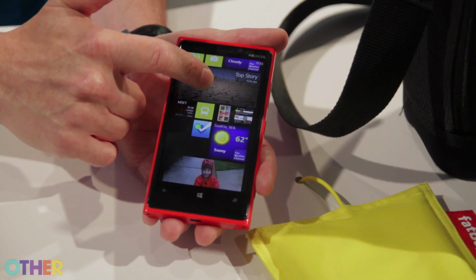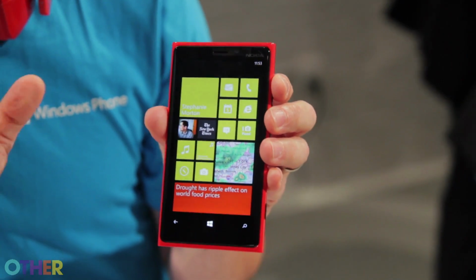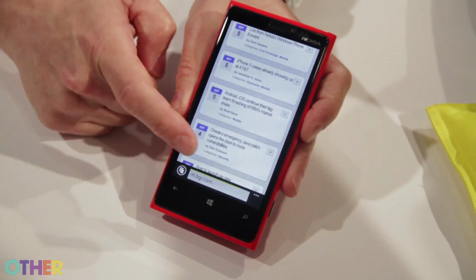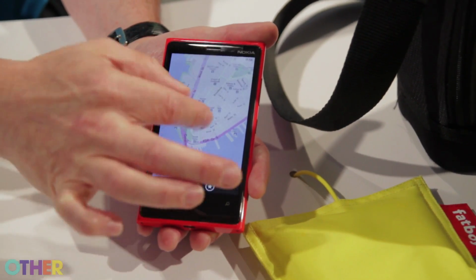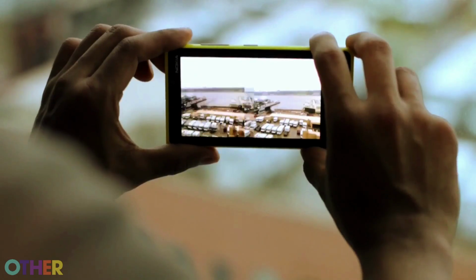Physically, it looks a lot like the old Lumia 900, but the new 920 model pushes things forward in a lot of ways. First off, the new 4.5-inch display is incredible. It's bright, vibrant, and unlike most other smartphones, it's nice and clear even in direct sunlight. The screen's also covered with curved glass, which gives it a unique feel. Beyond the display, the Lumia 920 includes an 8.7 megapixel camera that shoots gorgeous high-definition photos and videos.